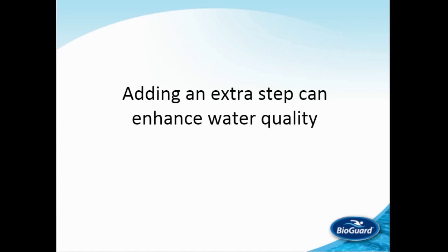That wraps up the 3 kind of non-negotiable steps to pool care. So we sanitize, we oxidize, we add a preventative algicide. But if you add one more step, one extra product, you can really enhance your water quality and make everything easier as far as water balance, keeping your pool clean and clear, making the water sparkle. Everything just becomes easier with just one extra step. So let's look at the options for that.